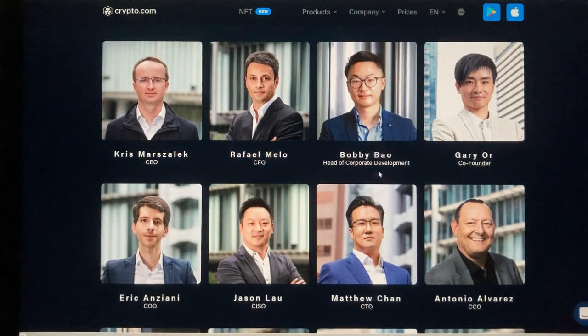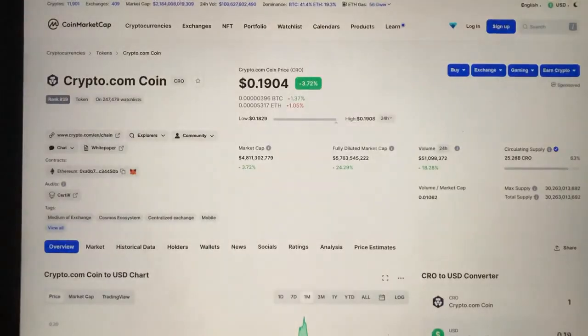Gary Orr is a software engineer with over 9 years of full-stack engineering experience. Prior to co-founding Crypto.com, Orr worked as a platform architect at Insogo and co-founded the mobile app development firm Fories. He received his bachelor's degree in engineering from the University of Hong Kong.